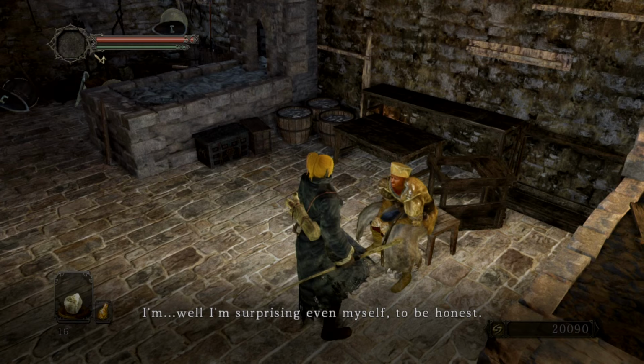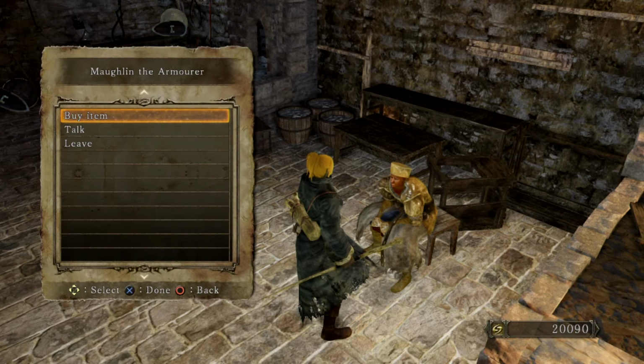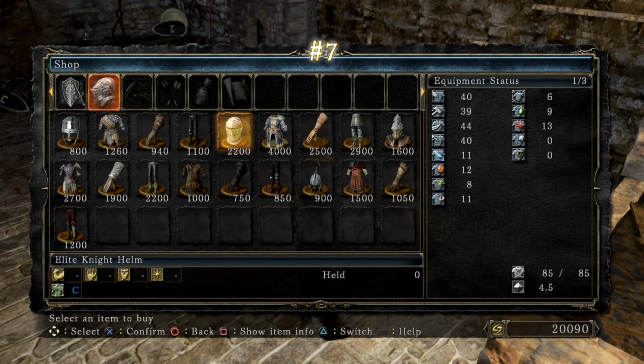Moving along, you might think that the armor merchant just sells a limited amount of armor, but did you know that he sells more gear depending on how many souls you've traded with him? Buy 1,000 souls worth of armor and he'll sell the Elite Knight and the Royal Soldier set.